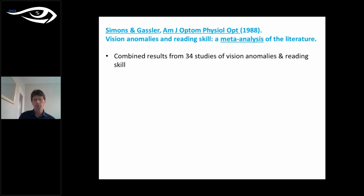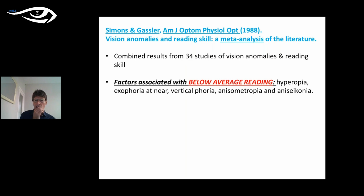So there are loads and loads of studies on vision and reading, but not many on vision from what we might call an optometric perspective. But this is definitely one of those. It's 34 studies. And what they did was they just looked at what conditions that an optometrist might uncover that are linked with below average reading or above average reading or are not associated with reading. And here are the ones that they found to be associated with below average reading.